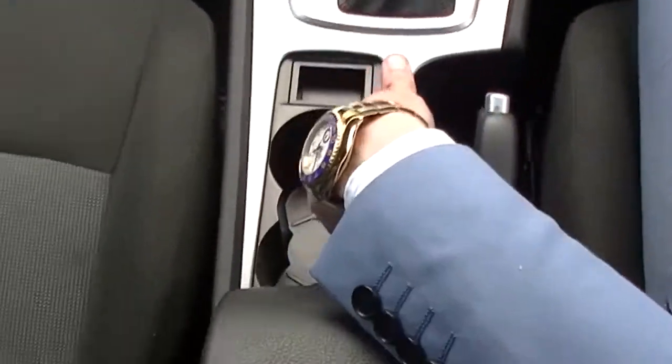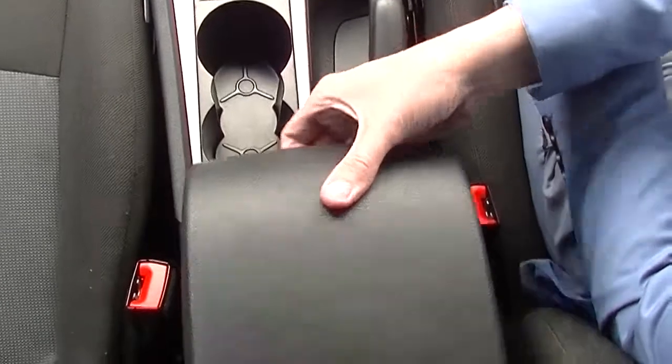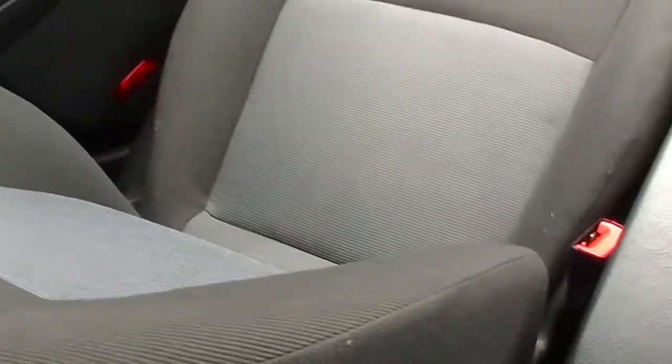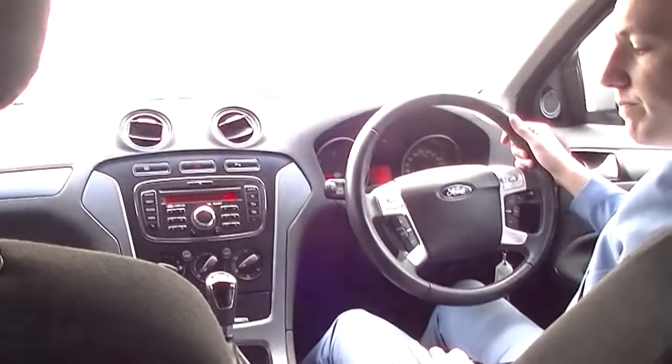Coming further down, you have your 2 lovely cup holders, leather wrapped handbrake as well, matching the leather here, and you do have your 12-volt battery charger as well as your auxiliary port. If we just take a lovely little look around of the car, and you'll see the absolute immaculate condition. The seats look like they've never really been sat on, as well as the roof lining is super clean. So the car really has been well looked after, and really is a great example of this beautiful Ford Mondeo.